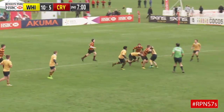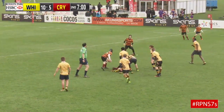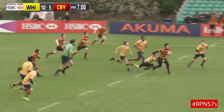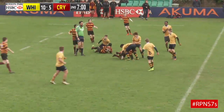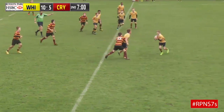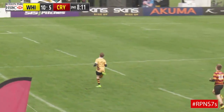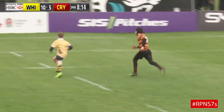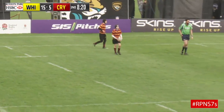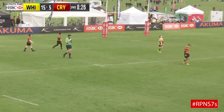We're back underway then. Deep restart from Whitgift. Making Crypt do it the hard way, but great leg drive there, making 10 meters or so off the restart. Ball bobbling around the halfway line. First chance for Whitgift. Look at this pace up the left-hand side. He'll go in. In fact, he's just toying with the defenders, eased off the gas, realized he was under a little bit of pressure. And lightning quick in those lime green boots to make it Whitgift 15, Crypt 5.